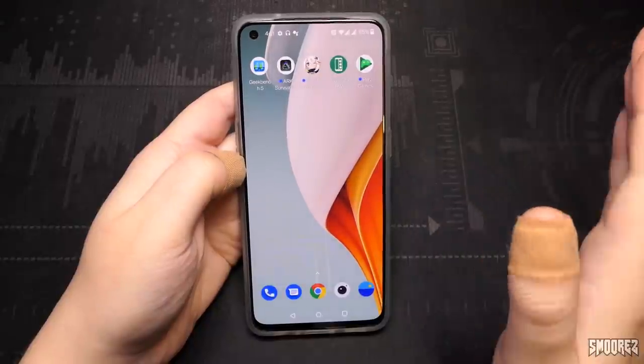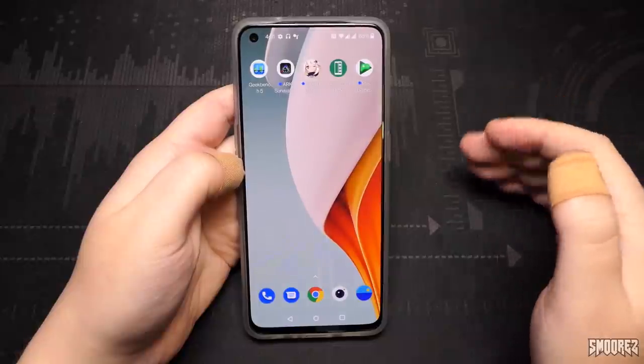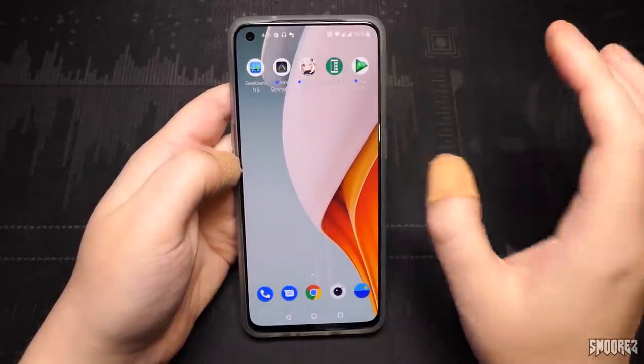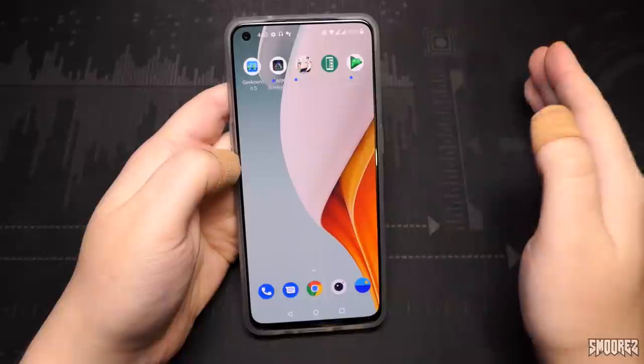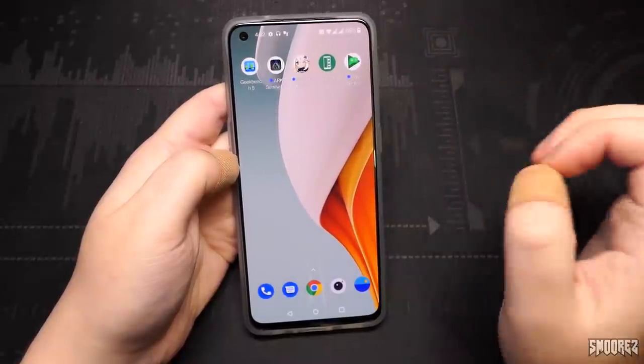I know I haven't done the 5G test. It is unfortunate, but it is what it is due to the current circumstances. But I did see this pick up 5G reception right here, which is good. But I guarantee that later down the track when I do another video on a 5G device, I'll make sure to include a speed test within that.